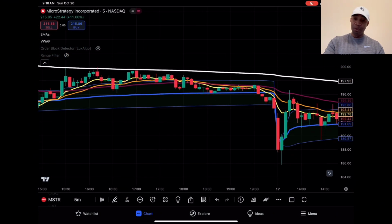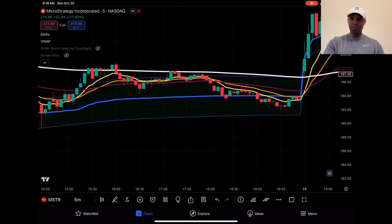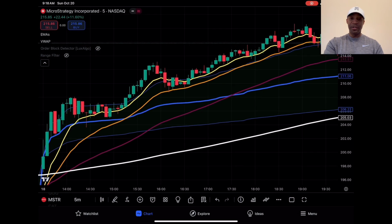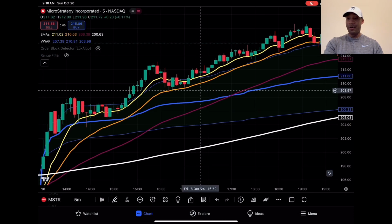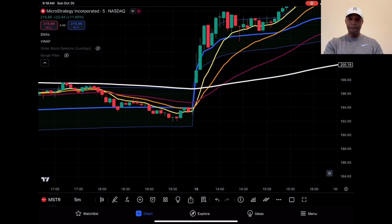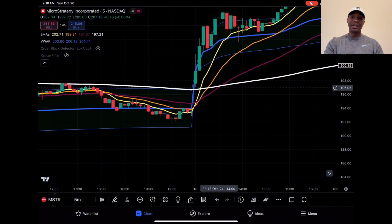Jot that on a notepad and watch that thing play out. If you are a bear, what you want to see is 213.85 get taken out. They can take out that stuff right there. You got this low stuff at 208.10. They start getting through that, you got another area of interest at 205.10. Break through that, boom, you're coming down to 196.95, and we'll handle that one in real time.